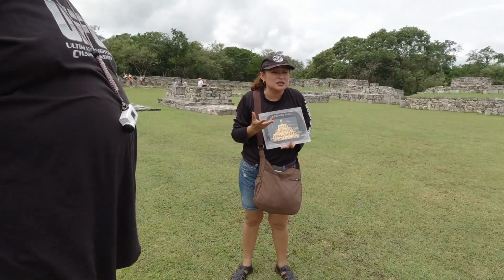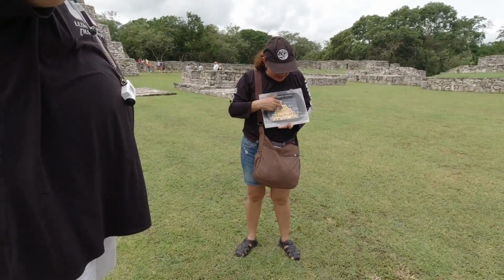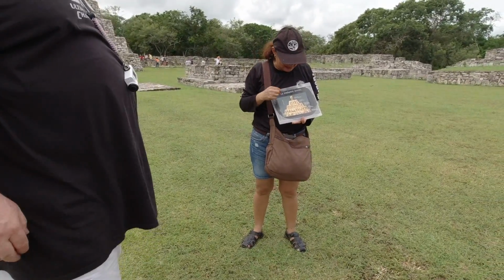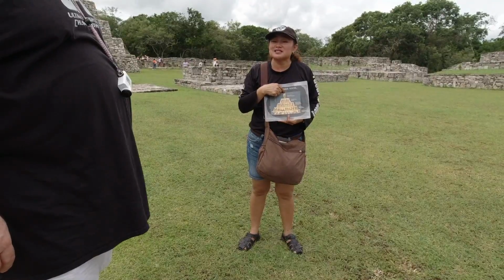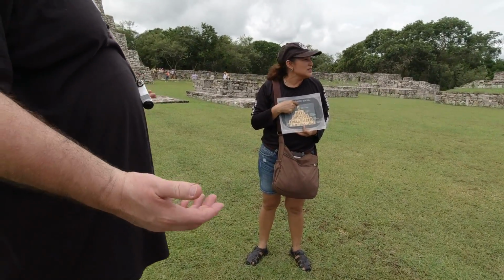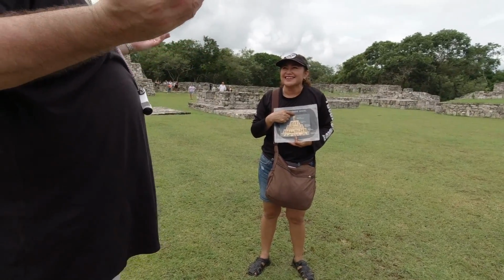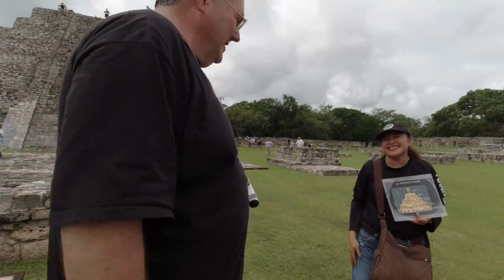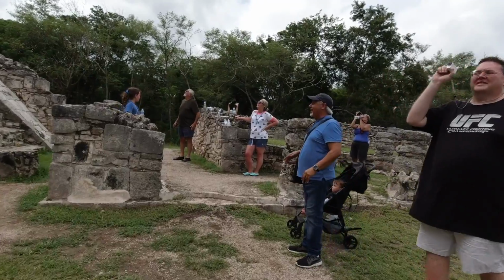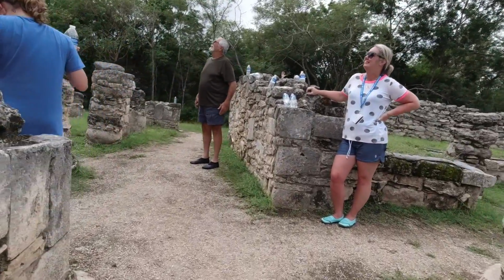Who are the leaders? Astronomers, doctors, engineers, mathematicians, teachers. And they select one person who represents the city, who is going to be the maximal leader, the Halach Winik. Who is the Halach Winik in this case? Who is the leader? Carl. Like Carl in this case. So this is who is going to be the leader.